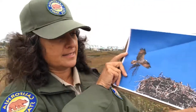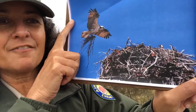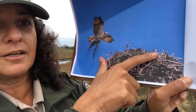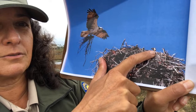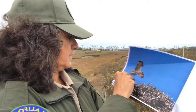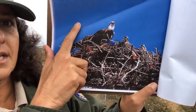Let's see, right in this picture, there is one. It's tough. This was Dolores, who did a great job. These were taken from quite a distance, so they're not crystal clear. But we see one head of a chick there, and then my last photo, we can see two other chicks.